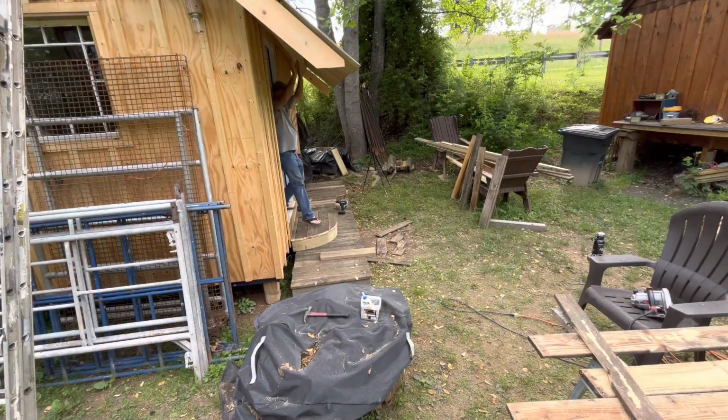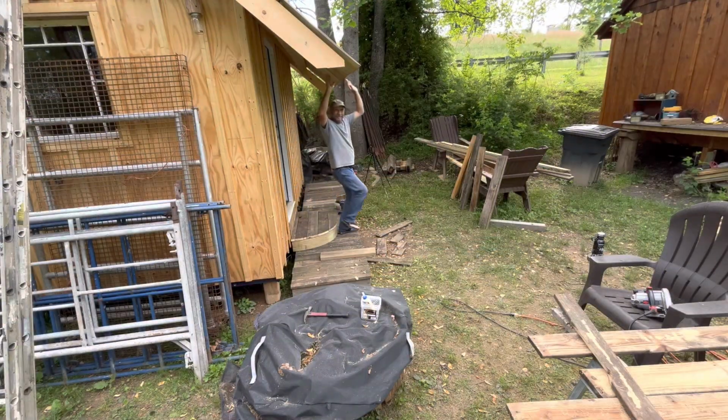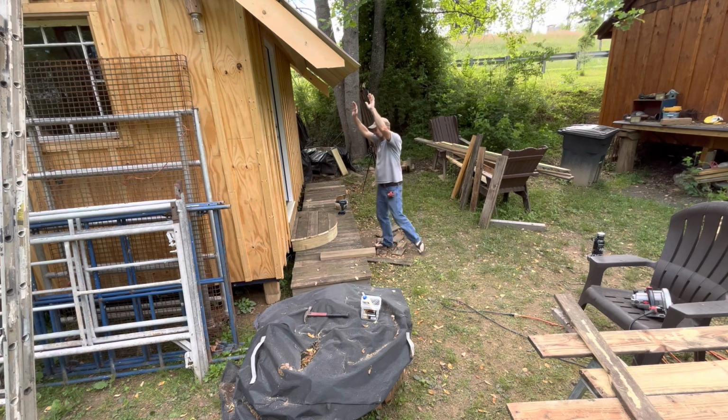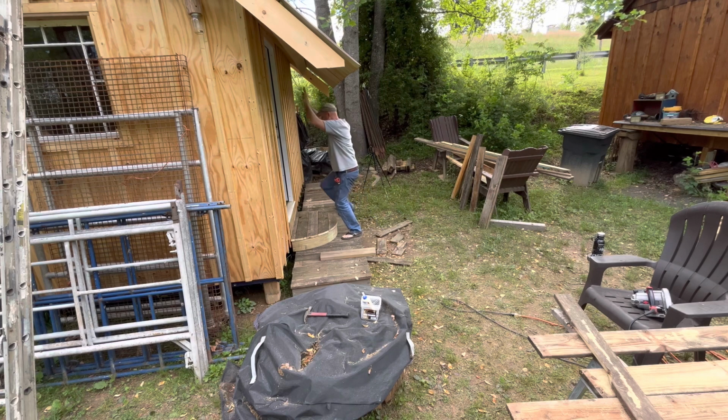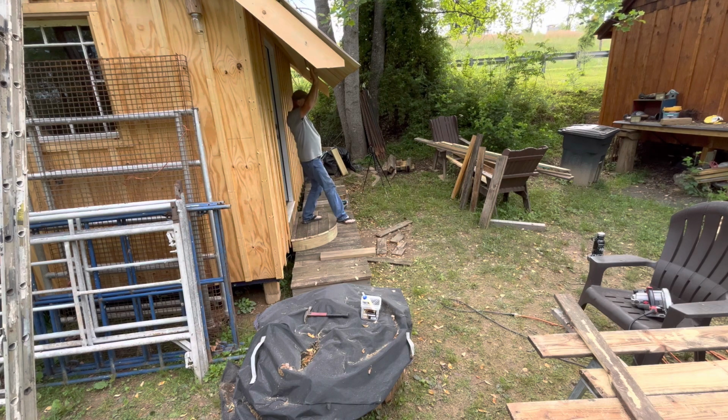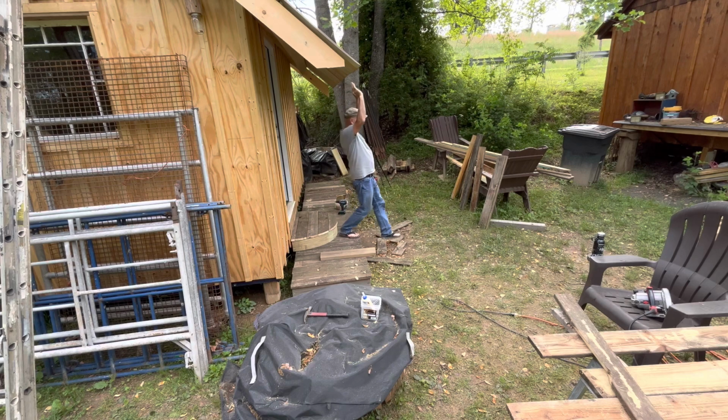The view of the camera makes it look like there's just not enough headroom to get in and out. So I put my hands over my head and walked in and walked out, just so you could get an idea how much headroom there actually is. And I'd say there's plenty.